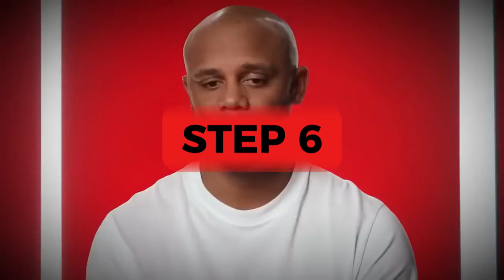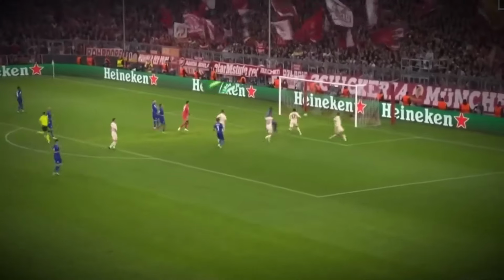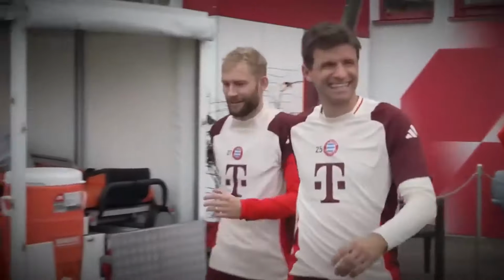Step 6. The road ahead. Vincent Kompany has restored Bayern Munich's identity. They are once again a dominant force in Germany and a serious contender in Europe. The days of inconsistency and managerial instability seem to be behind them. However, the next step is crucial.